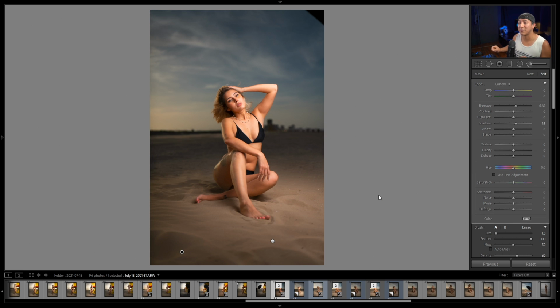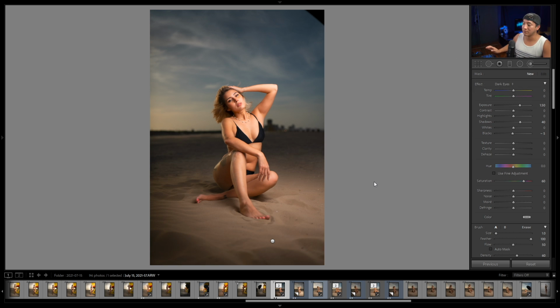The third adjustment that I made to this photo was I increased the exposure and the shadows of the frame of the shot. So I'm gonna go ahead and show you guys, this is how it looks after the adjustment, and here it looks before. So it's kind of subtle, but still there.